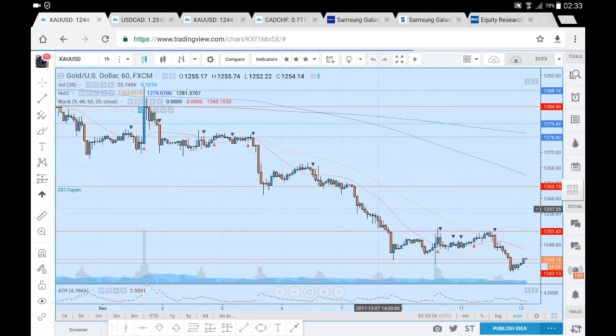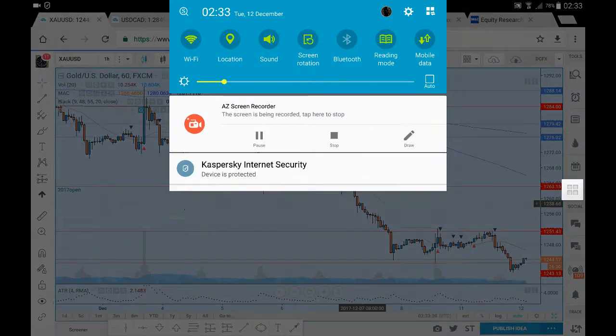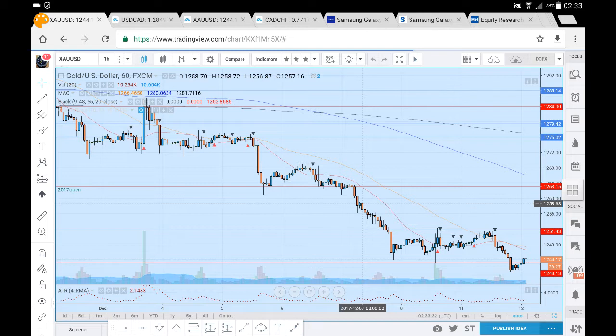So this is the XAUUSD analysis for the 12th of December. XAUUSD, also known as gold. Now, let's have a look at what happened with prices before, and then we'll try to project where they might head in the future.